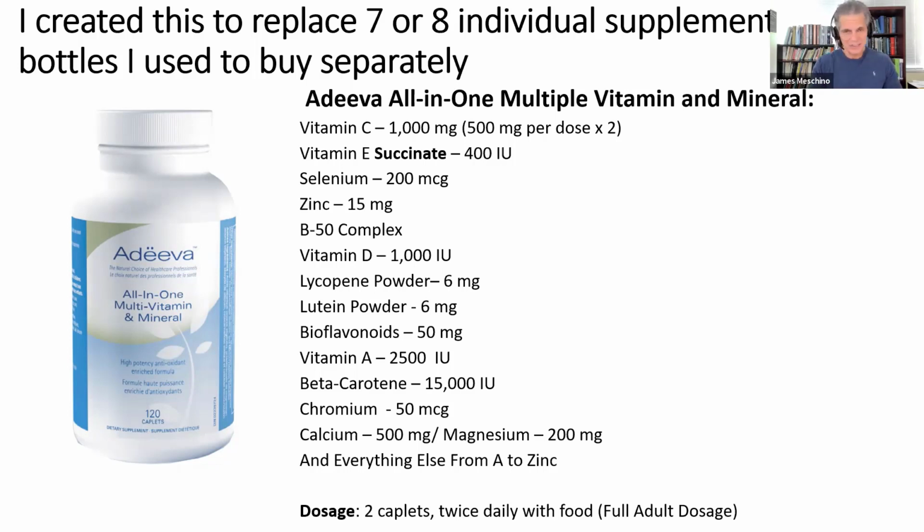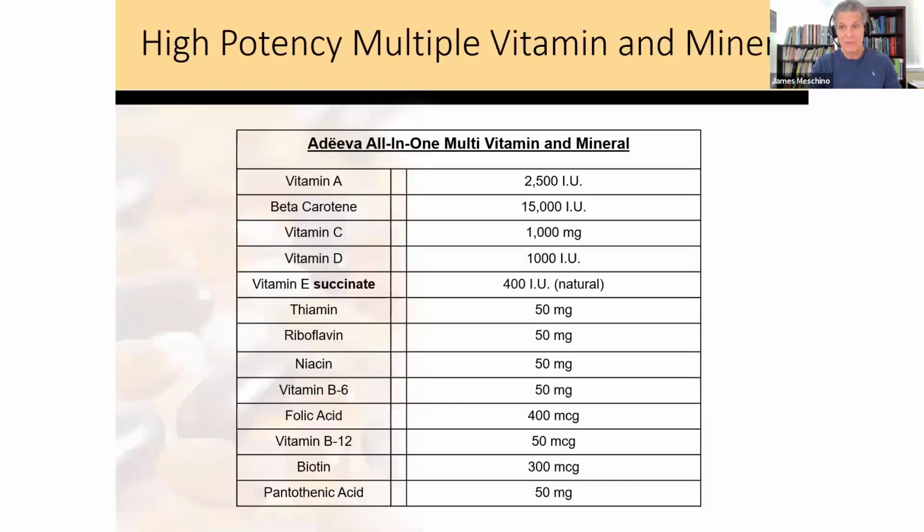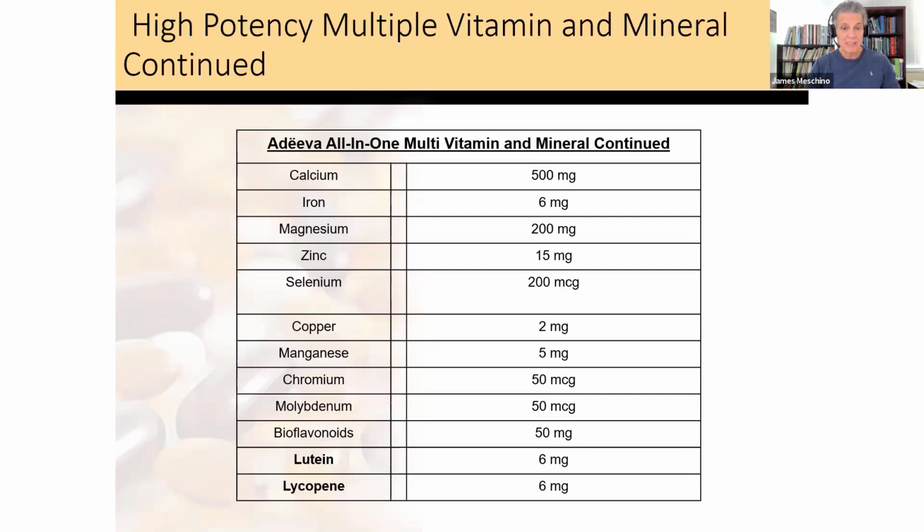To ask somebody to take 7 or 8 different bottles, the compliance is going to be low. Ask them to just buy one product and take that supplement every day, you're going to get better compliance and they're going to get the best bang for the buck because the meaningful dosages of everything are in there, as you can see. I'm sure you've seen this before, including the vitamin E succinate, which I'm going to touch on again and review for you. And including lutein and lycopene.